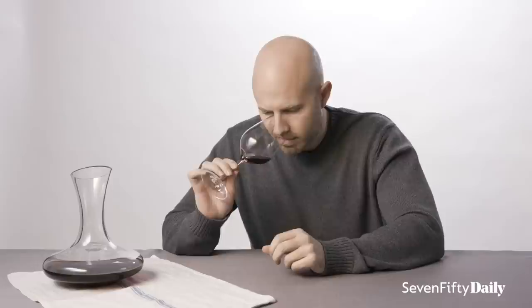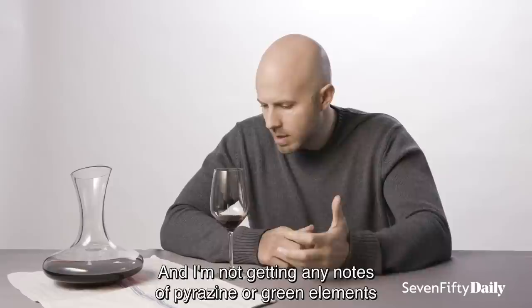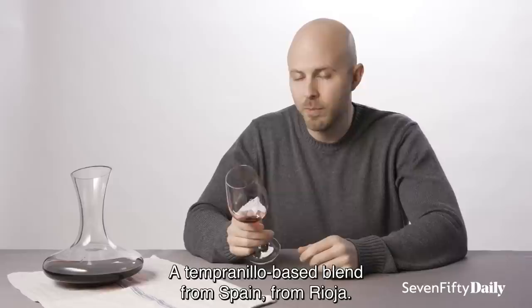Acidity seems to be a little bit too high for me for something like Chateauneuf du Pape or Grenache. So that's not it. And I'm not getting any notes of pyrazine or green elements that would lead me to Bordeaux varieties. No rotundone to take me to Syrah. I think my final conclusion is going to be, I think this is Tempranillo-based blend from Spain, from Rioja.